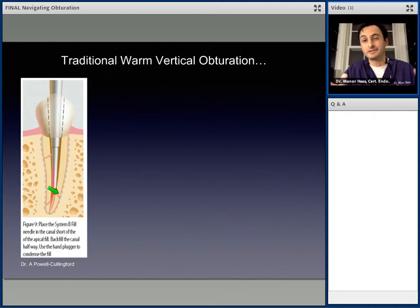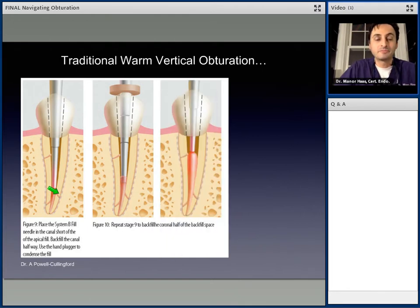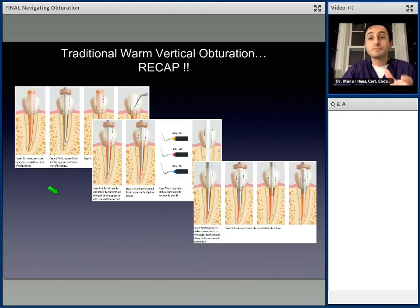Before you know it, you'll be thinking, do I retreat it, do I not? You don't want to have that sort of uncertainty or gut feeling that you're not very comfortable with it. Backfill this canal, and as you're backfilling with this gun, you're also pressing apically as it goes coronally. So we continue this, we keep condensing apically, now with a different size plugger, and essentially my point is, just to recap, look at all these steps. I'm really trying to make it sound simple, and the reality is, unfortunately, it's not.